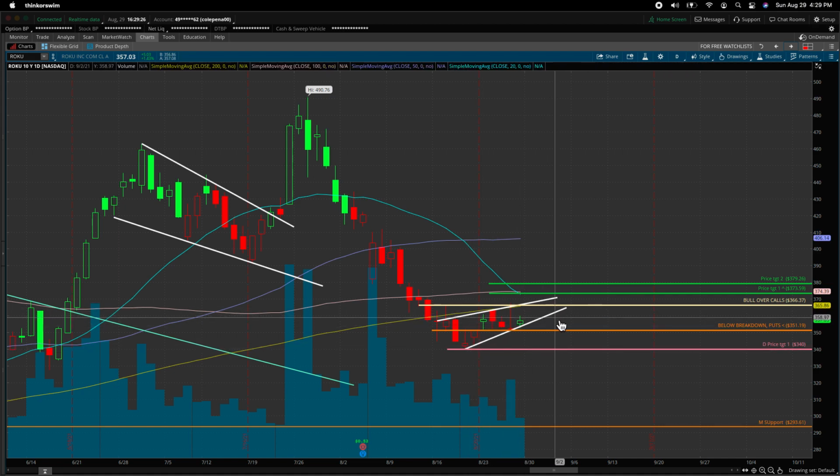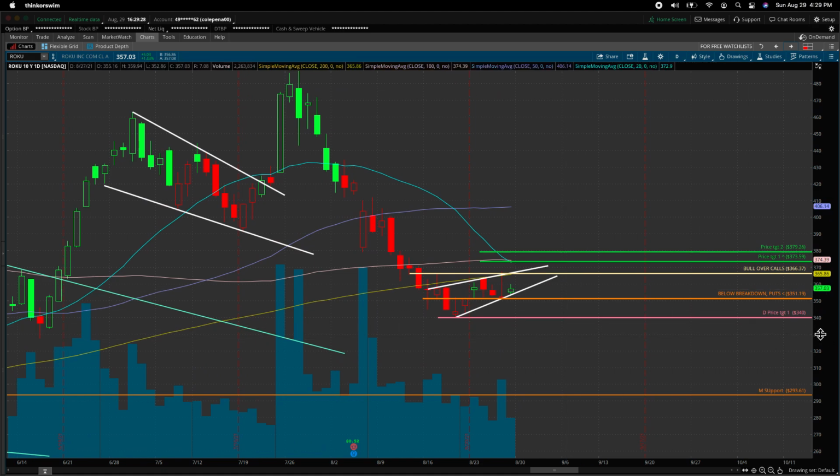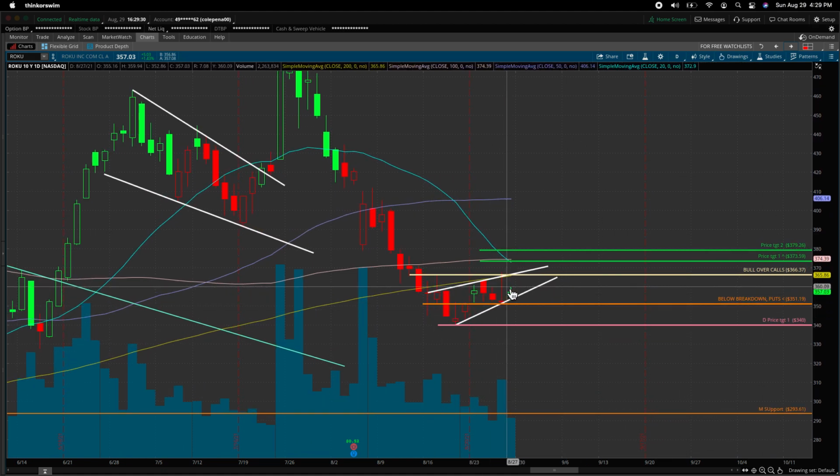If we break out of the bear flag right here, we can break upside and forget about the bear flag. Over 366.40-ish level, that can get the breakout higher towards the 100 moving average right here around this area, around 370.360, and then 379.30 or 380.